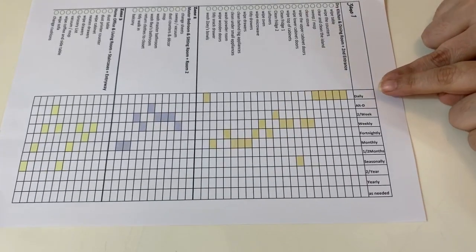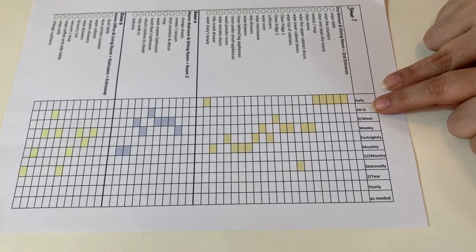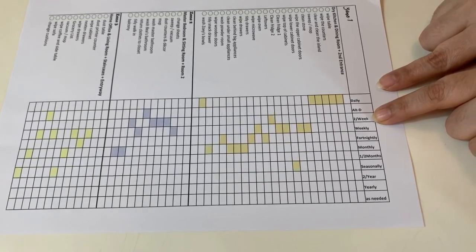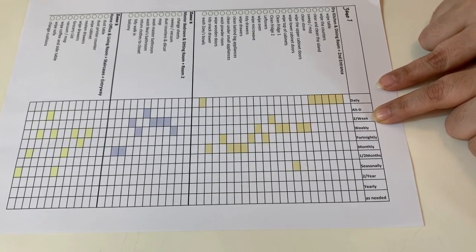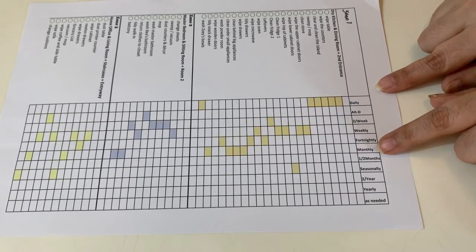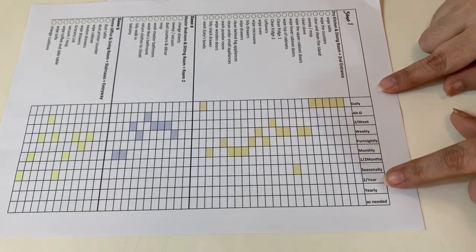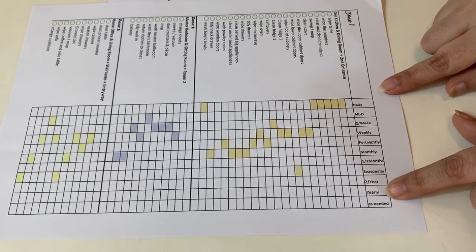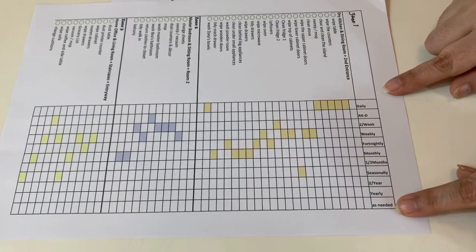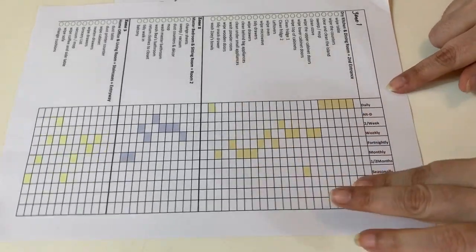And now that that's done, let's move on to this side and let me show you how to tackle the frequency. This one is daily. Alt-D, which means alternate days, and 2/week means twice a week. Then you have weekly, fortnightly, monthly, twice in a month, seasonally. 2/year means twice a year, yearly, and I also have an extra column for other frequencies. So for each task, mark out how often it needs to be done.